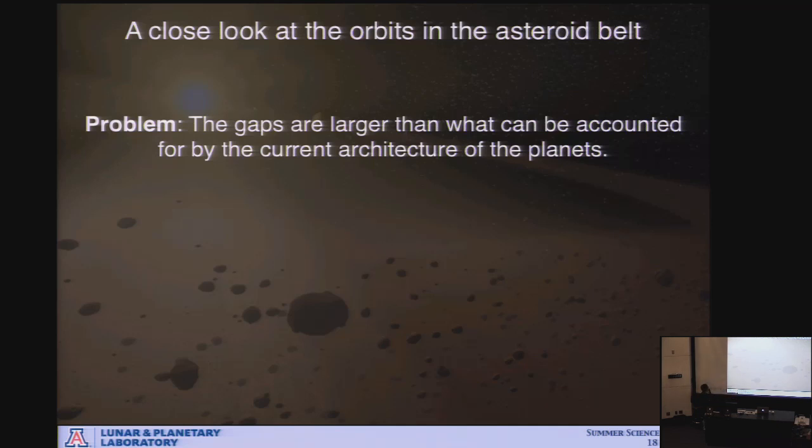Okay, so here's a problem that's been recognized only in the last few years. These Kirkwood gaps are actually larger than what can be accounted for by the magnitude of the resonant waves that Jupiter creates. If you look at how wide these Kirkwood gaps are, they're wider than what we can explain by where Jupiter creates its resonances.